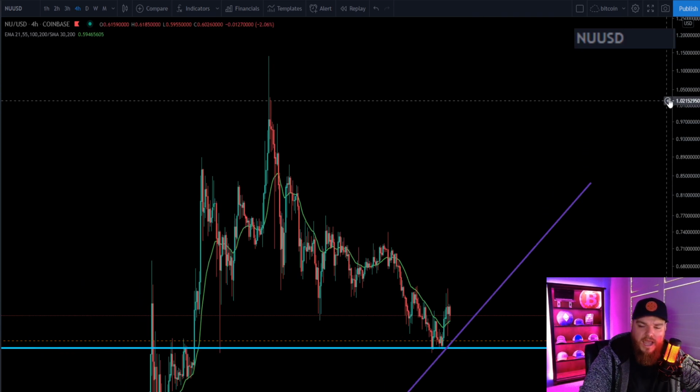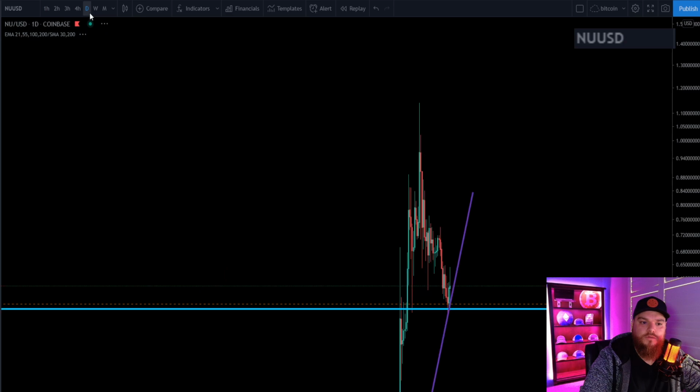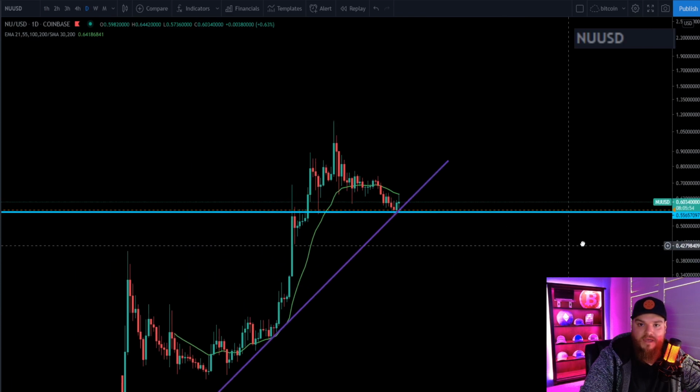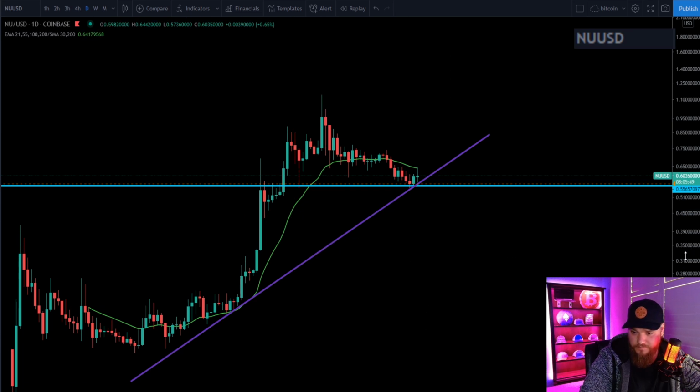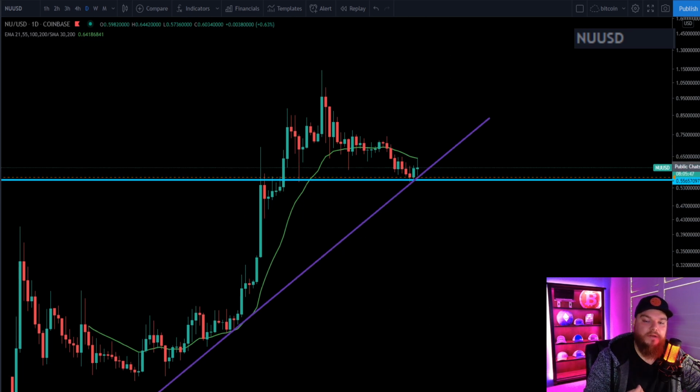Charts can get messy and kind of confusing to look at if you don't start over or have a clear view. So what I've done is I started over. I was saying that I was a little bit bearish on NuCypher the other day, and after redrawing my TAs and getting a different perspective, it's not looking too bad. It's actually looking pretty good.